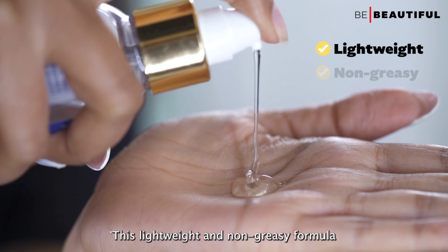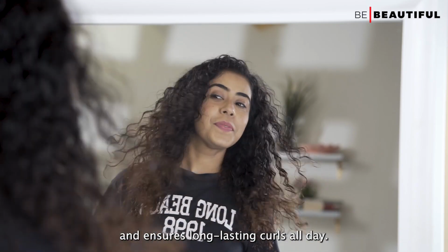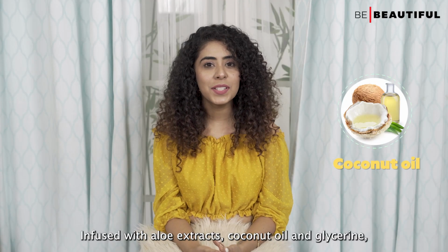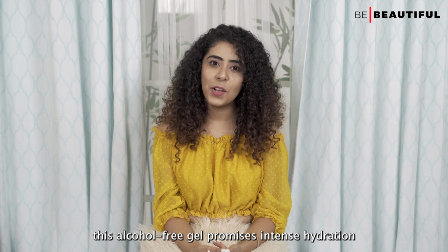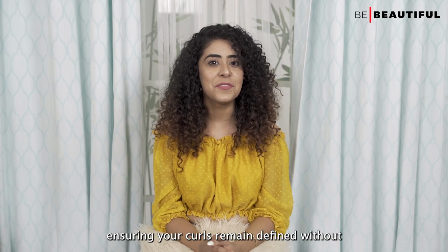This lightweight and non-greasy formula keeps your curls worry-free, frizz-free and ensures long-lasting curls all day. Infused with aloe extracts, coconut oil and glycerine, this alcohol-free gel promises intense hydration for up to 48 hours, ensuring your curls remain defined without any flakes or crunch.